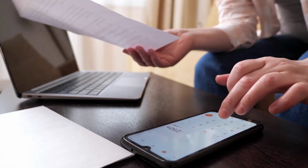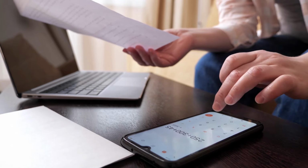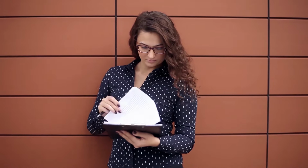Forecasted income statements, balance sheets, cash flow statements, and capital expenditure budgets are all included. Be even more specific in the first year using quarterly or even monthly projections. Make certain that your projections are clearly explained and that they correspond to your funding request. This is an ideal place to use infographics to tell your company's financial story.